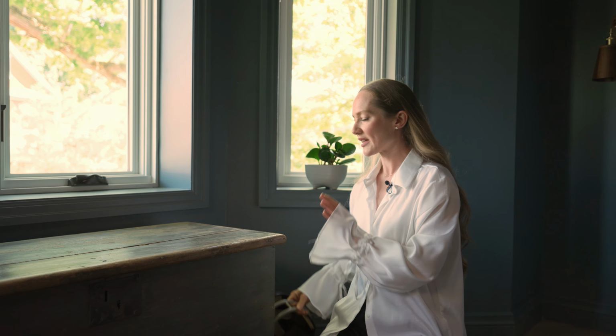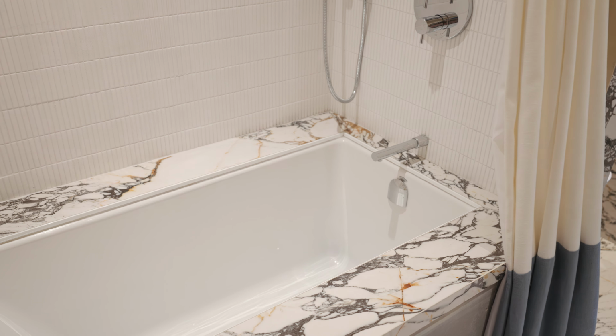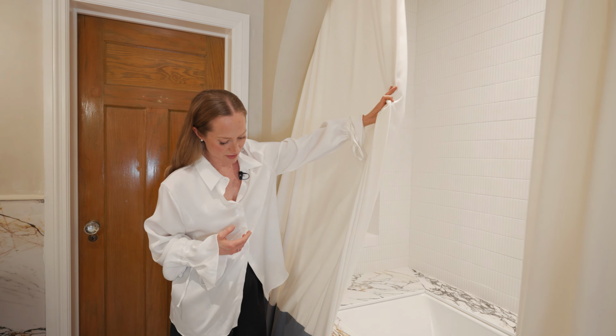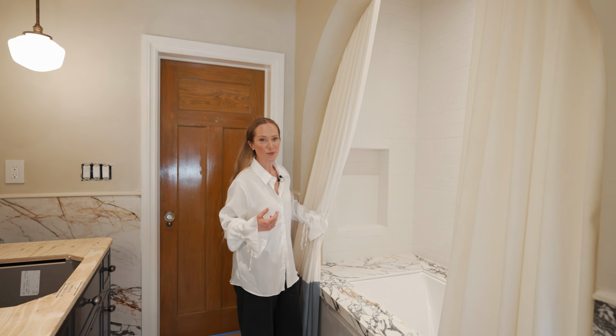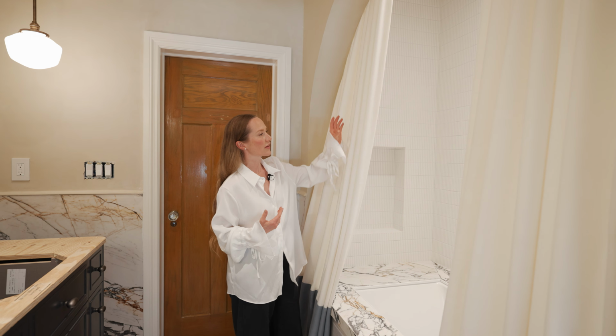The surround of the tub, we were really playing between doing a plain white quartz and doing this porcelain slab on the surround, and I'm really happy that we went with the porcelain because it just adds a lot of depth and character to the area. These custom curtains are just so gorgeous. They just add such a unique feature to the space, and it is really hard to bathe kids when there's glass in the way, and this was just a really nice feature to soften the bathtub area.